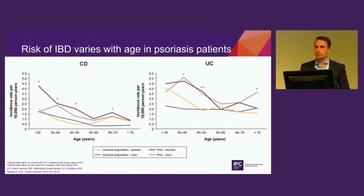So what about our patients? Because we are dermatologists, should we be concerned, and who should we be concerned for? Well, we are able to look at data and see which of our patients have the highest risk of Crohn's disease and ulcerative colitis respectively. Interestingly, if you look at the psoriasis population compared to a general population, the incidence of IBD differs with sex and with age. For example, for Crohn's disease, it is the younger women that have the highest incidence compared to non-psoriasis women.